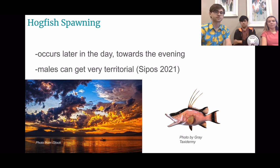And the males can be quite territorial, but not just during the time that they are breeding, but just in the whole spawning season altogether. So that can impact how you fish it, because obviously a more territorial fish might go after your bait more often. And because of that, we're going to have to consider how that will impact our regulations and how we fish it.